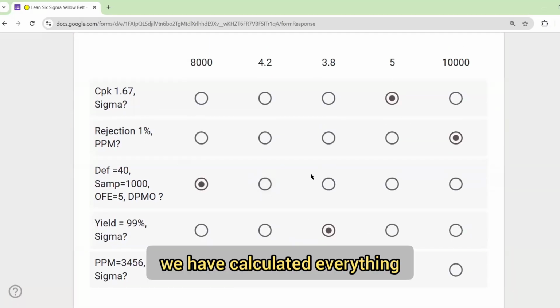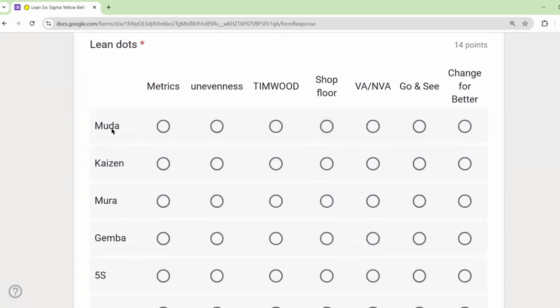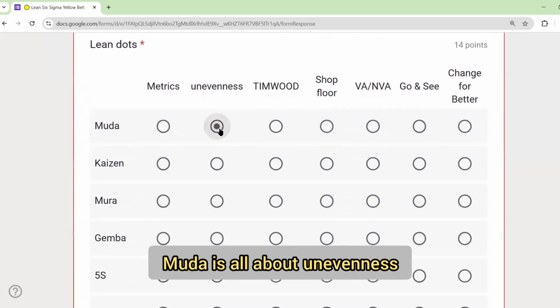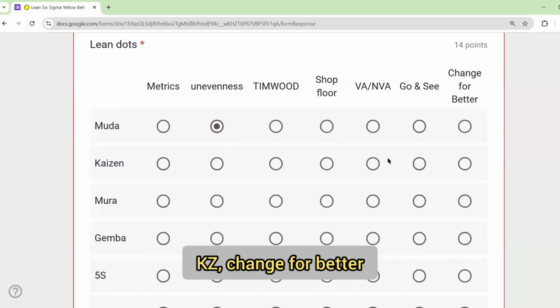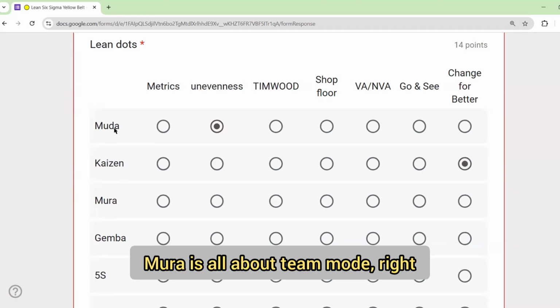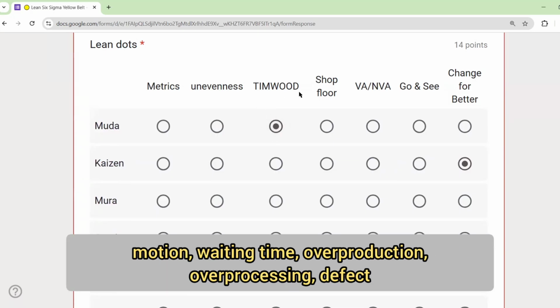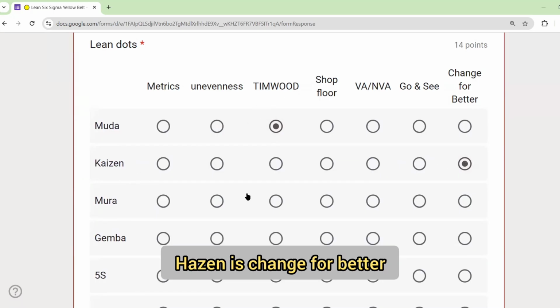Okay. We have calculated everything. Let's go to lean concepts. Muda is all about waste. We saw the ant example. Kaizen, change for better. Mura, unevenness. Muda is all about waste, right? Transportation, inventory, motion, waiting time, overproduction, overprocessing, defects. Kaizen is change for better.